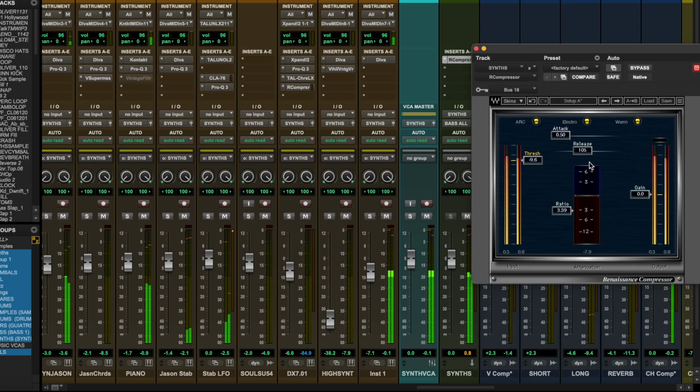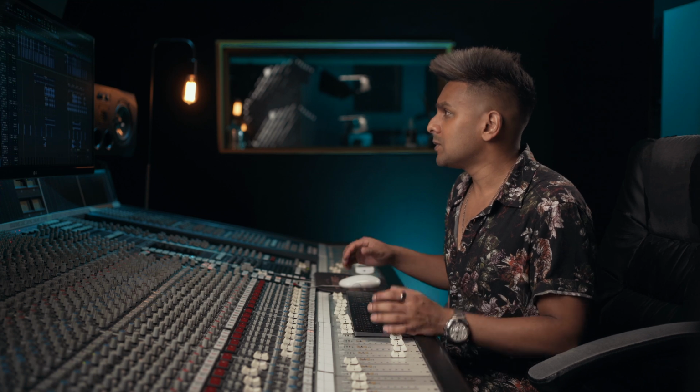So I've used the Compressor along my synth bus, and it's doing a couple of dB of compression, basically ducking when the kick is hit, just to allow that kick to sit a little bit more over the mix. Let me play you a little section of it.